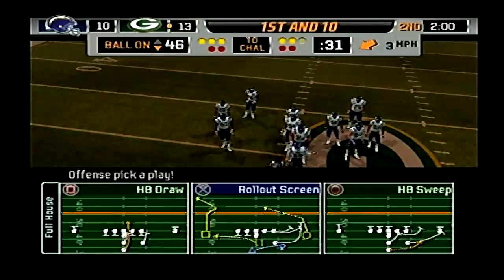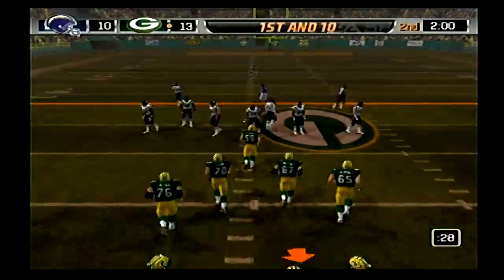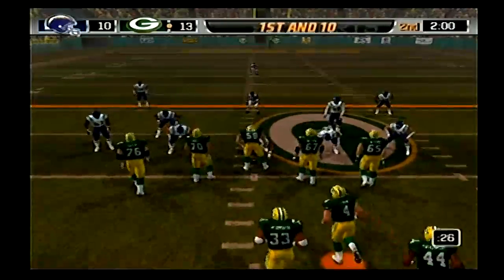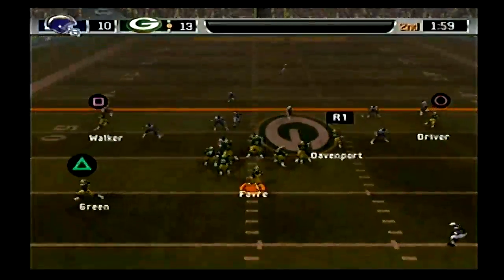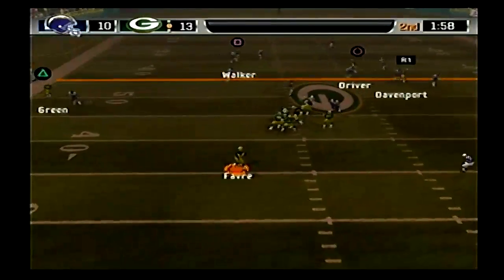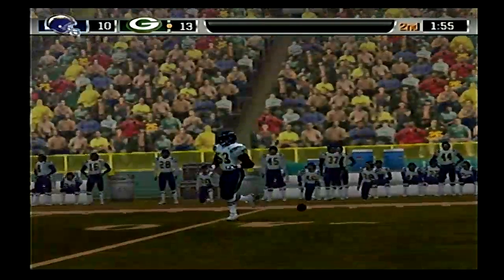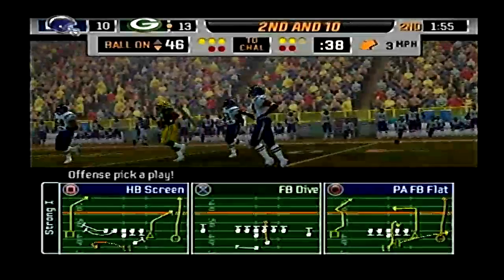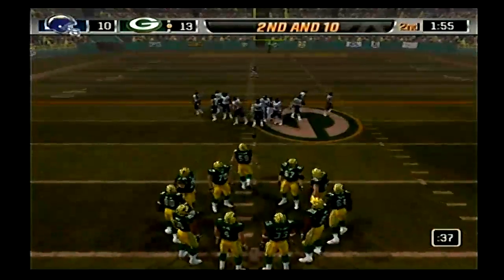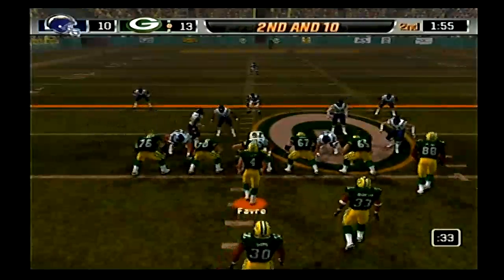Keep the defense guessing. Don't forget to use misdirection and play action to keep them off balance on passing downs. Green is lined up on the left. Rolling out to his left with the throw, knocked away. The defense can't afford to take too many gambles. They're going for a pick when they should just try and knock it down. One mistake can lead to a big play for the offense.